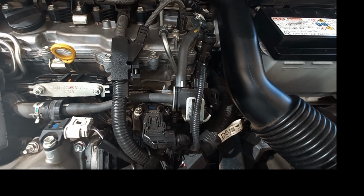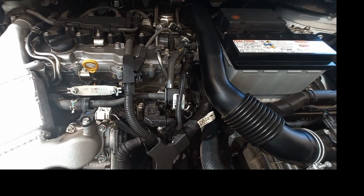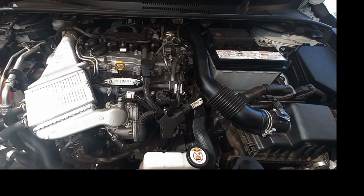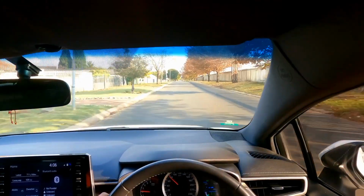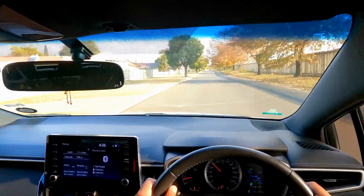Performance wise, it's equipped with a 1.2 litre turbocharged inline-4 engine that produces 85 kilowatts and 185 Nm of torque. It achieves 0 to 100 in around 10.4 seconds, which puts it right in line against its competitors. It's not the most rapid vehicle you can purchase at this price bracket.